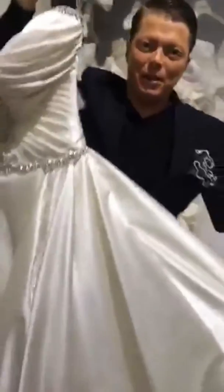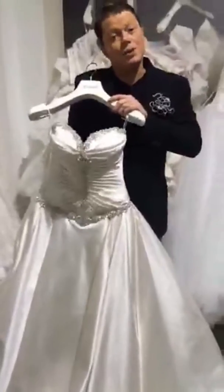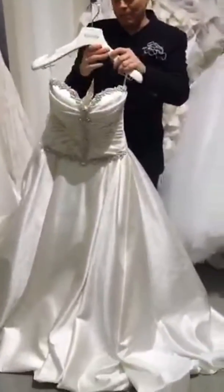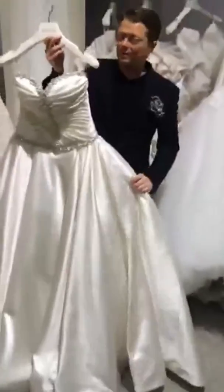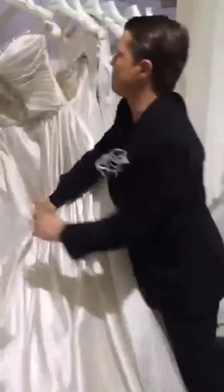Now this is classic Pnina. This is the ball gown that I think of when I think of Pnina. Now this is just with the Love line, so it's done at a different price point, something a bit lower. And I think we're going to do incredibly well with this dress. Definitely for the princess bride. A bit regal, I would say.